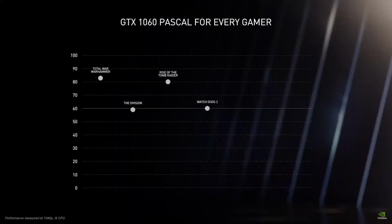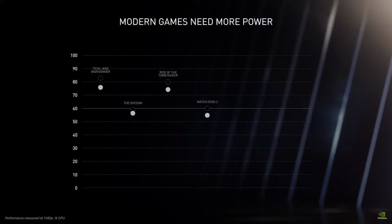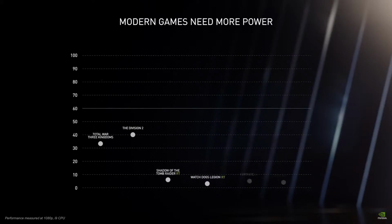But new games bring bigger worlds and cinematic graphics that demand more of the GPU. This is evident in the latest sequels to these AAA games, where the GTX 1060 struggles to keep up. For instance, gamers were playing Watch Dogs 2 with high settings at 60 frames per second. But with Watch Dogs Legion, released last October, they only get 24 frames per second. And an even bigger change is underway. Turn on ray tracing, and these games become unplayable on the 1060.